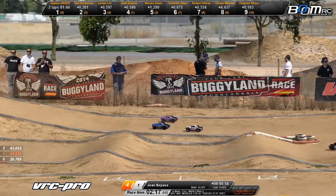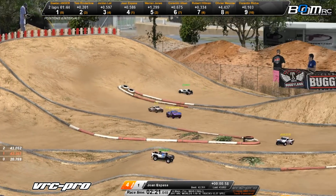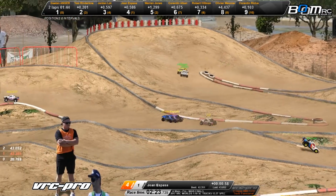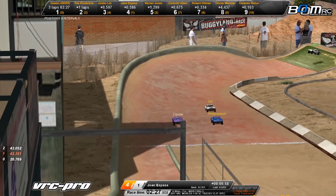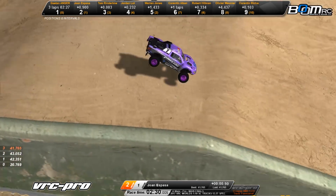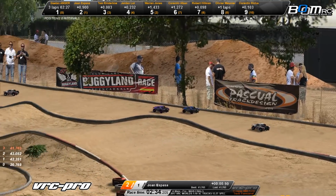Look at this battle now. Espasa side by side with Rinderneck, and they got Jordan Lott right there with him, 3 wide coming off the back section. Onto the left-hand side they go. Rinderneck in the number 2 spot. Espasa looking for the outside line, sets him up, backs to the inside. Down the front stretch, Espasa goes for the big air there. He moves into that number 2 spot now.